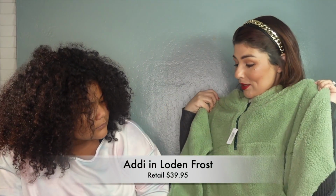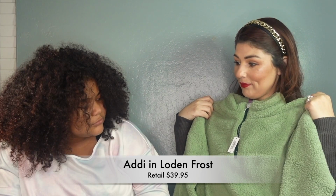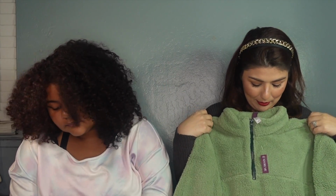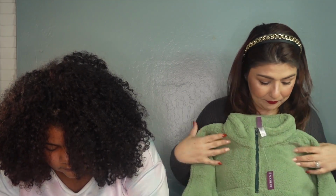Vibing and thriving. Again, the green color, which is so super cute. Reminds me of the Grinch. Mommy's gonna be the Grinch, because this is the color I want to keep. It is so freaking cute. I love it. Oh, that's the Jasmine Jumpsuit.